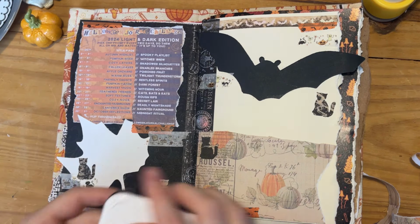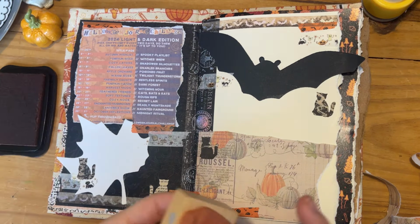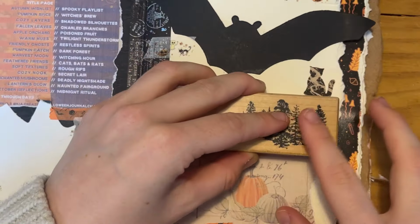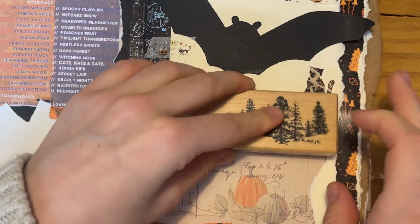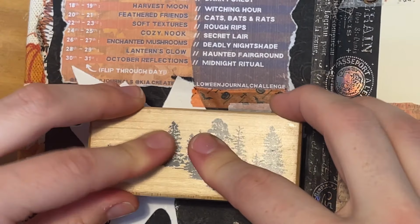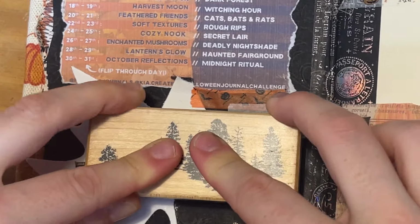Next it was time to use my tree stamp, and I chose this kind of rusty burnt orange colour ink pad to use with it. I wasn't really bothered about making a perfect impression of the trees or even really seeing that it's a forest, but I more wanted to add texture or interest to the background of the pages, kind of fill in some of this white space with this orangey colour. So you can't even see that it's trees by the time that I finish the spread, but I really like it and it had the effect that I was looking for.